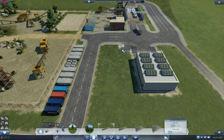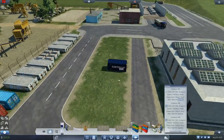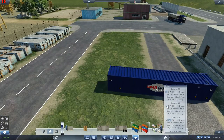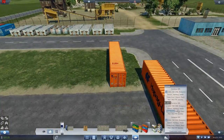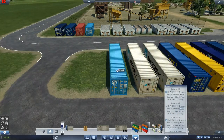Now, you've seen the regular containers before, but what I don't think you've seen is this new asset pack that I loaded, which has a much bigger selection of containers. And these things are freaking sweet. I don't know how many models there are. There's at least 10.